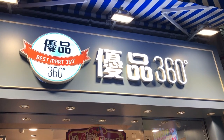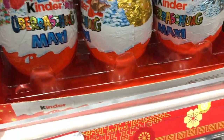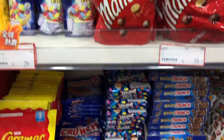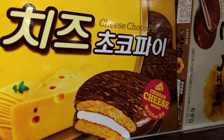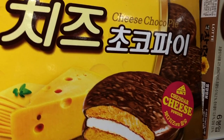But my night of food did not end there. So I went to the snack shop and they have a bunch of candies that we don't get in America. Some were awesome. Others, well... How stoned do you have to be to eat this? Cheddar cheese and chocolate. I'm gonna need a different kind of green substance if you expect me to eat that. I wonder why this is on the back of the store.